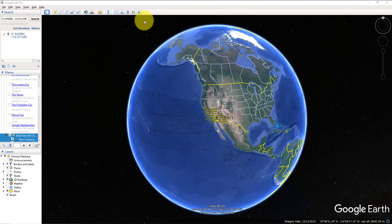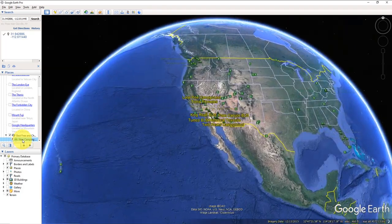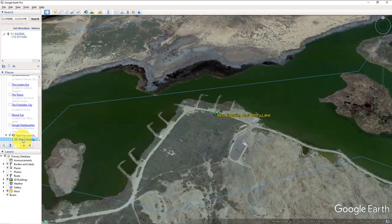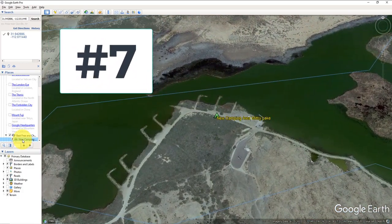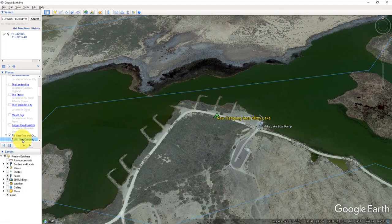For this overview of the best free and cheap camping in Arizona, I'll be using Google Earth. The first place we're going to go is Mitre Lake, just a little bit north of Yuma, Arizona. This is located about 11 miles outside of Yuma. This is a wildlife management area that is jointly managed by the Bureau of Land Management, BLM. There's 14 days free camping here. This area is so new that it doesn't even show on Google Maps.